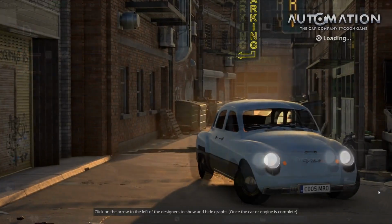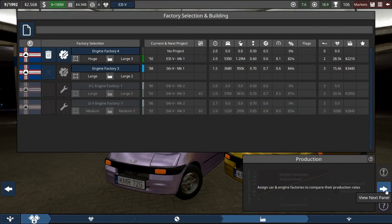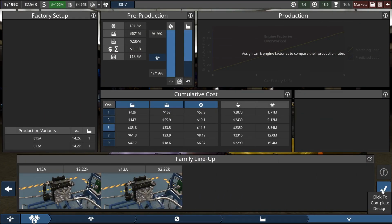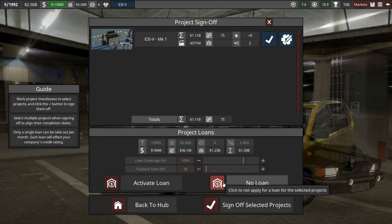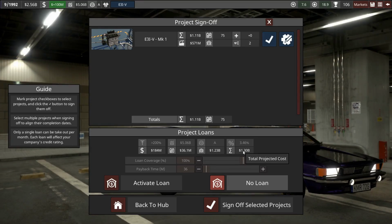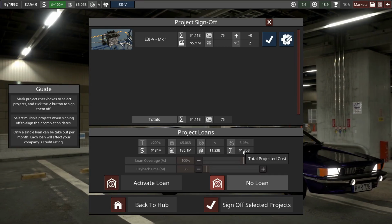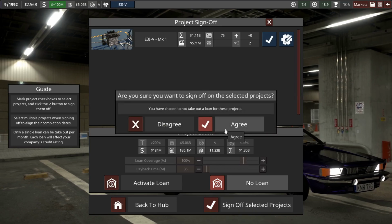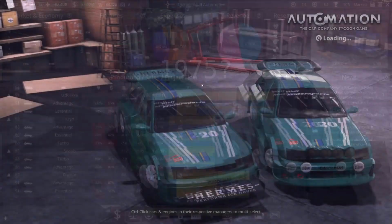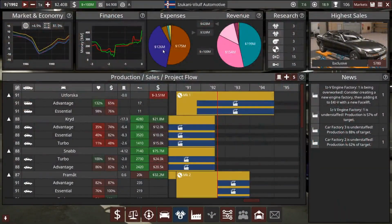So yeah, we're going to complete the factory, and I mean, we're just going to sign off on this and see what happens, and hopefully this was a good idea. It's a $1.3 billion project, but I think we can definitely do it, so we'll sign off on the project without a loan, and in 1975 we'll have access to this 3-cylinder, and everything should be good.